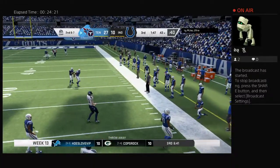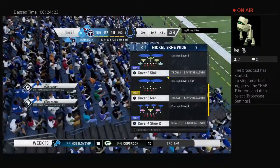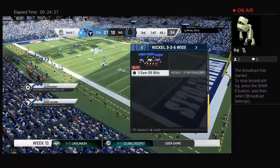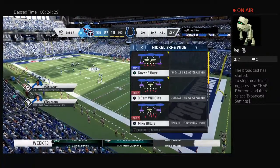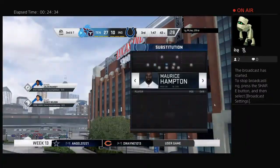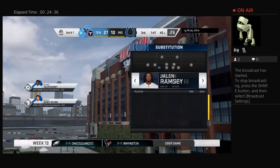Play fake to Henry. Now Mariota. And it's incomplete. Just his 2nd incompletion so far. He's 8 for 10. I think he'll take 80%. There's no doubt that he will, but if you're the defensive play caller, you better circle what you just dialed up on your play sheet and come back to it because you just caused an incompletion. You need a few more of those.